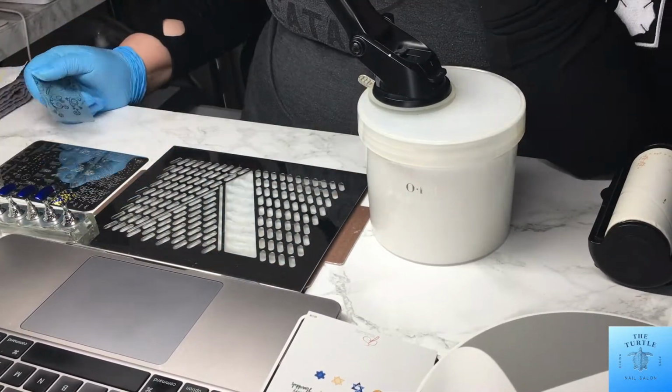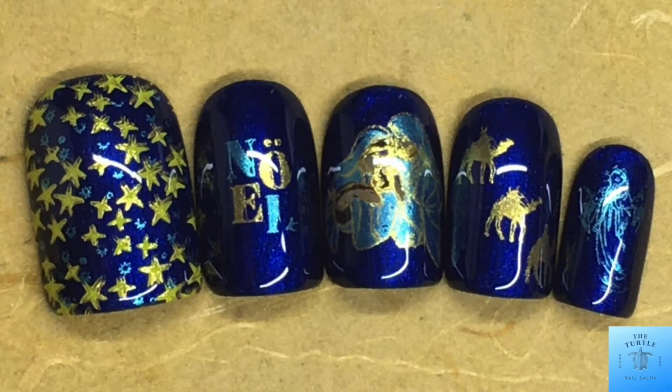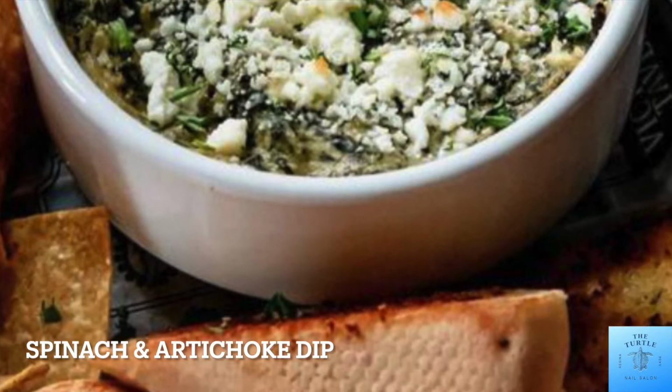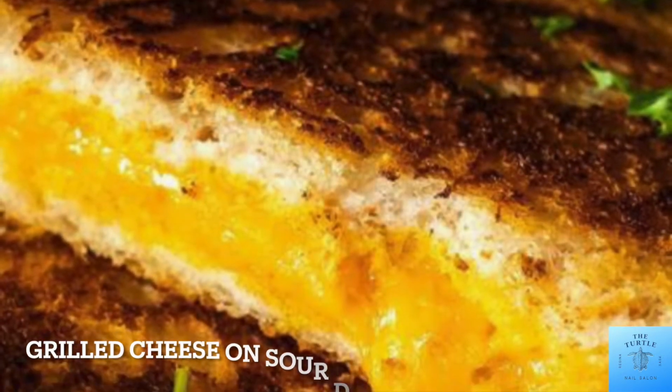Then I ran out of space on my camera, so this is the finished look of both sets of nails that I did that day. These are the Christmas nativity nails, and this one is the Happy Hanukkah. And then after that, I was pretty much done adulting, so my husband and I ordered in spinach and artichoke dip, as well as a grilled cheese from Victoria's Tavern.